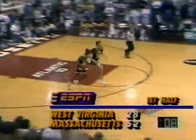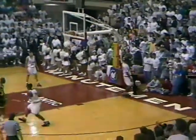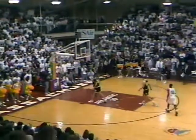Seven points for Malloy off the bench. 5 seconds to go in the half. Boyd lost it. That's a fitting end of the half for West Virginia. Now, they haven't been able to find the handle on it yet. When they have executed, they've gotten good shots, and the shots haven't gone in the goal.